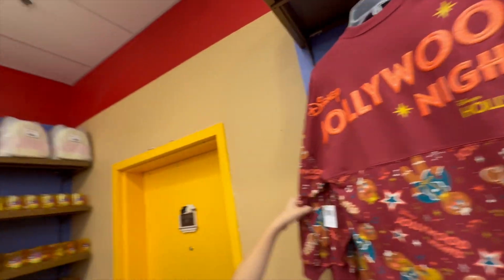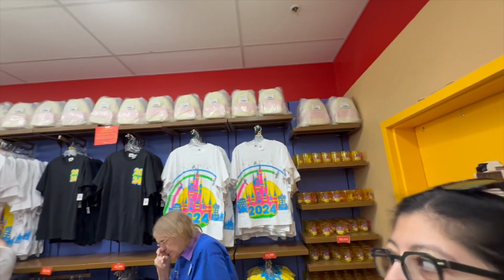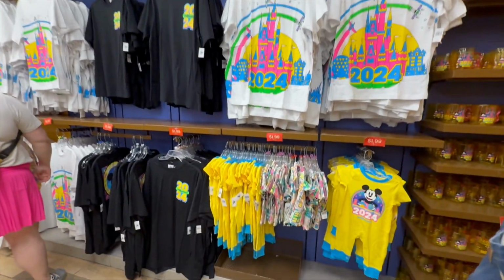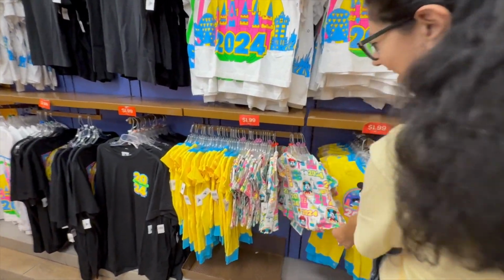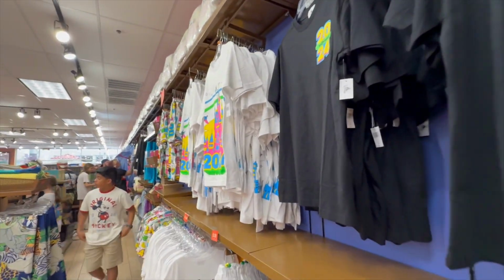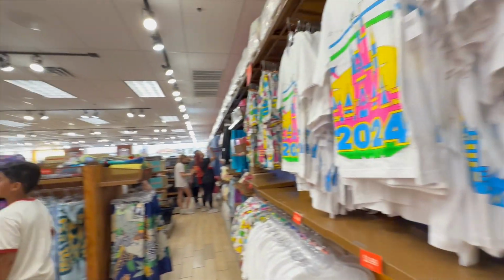Yeah. It's really pretty. Yeah, and then we were looking at these 2024 shirts. They're $1.99. Yeah, they got all sizes here, down to like toddlers to adults. They're so fun. Yeah, it's crazy.